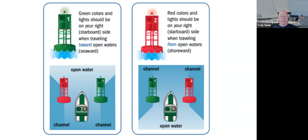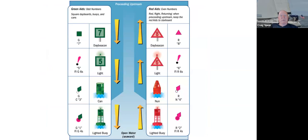So here's just a few of the typical aids that you have and the symbol on the chart. So a little green square on the chart, it says G7. That is a day beacon. It's a day beacon, or day marker, somebody pointed out.